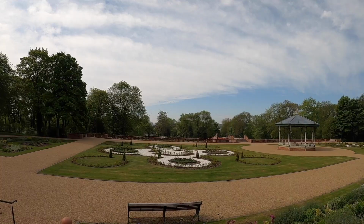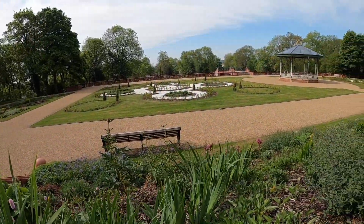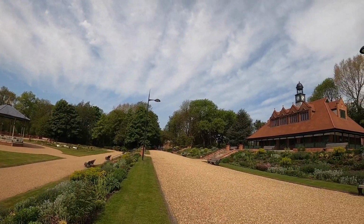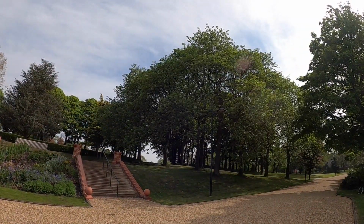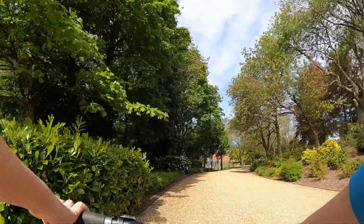Just below the gardens is the Caldon Canal. You can see a cyclist just go past along there. There's all lovely flowers here. I think it's very newly planted, so it'll take a while to mature, but it's already looking lovely. And it's a big open space. There's a lot of trees, grass. I think there's tennis courts. There's kids' playgrounds. Yeah.